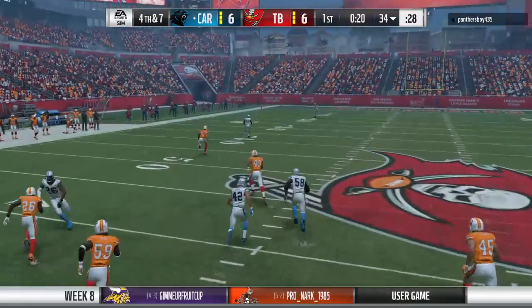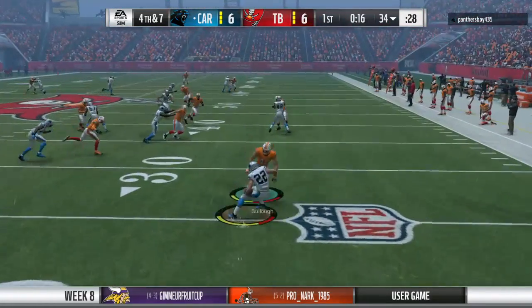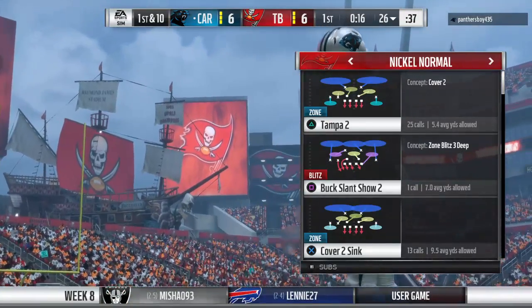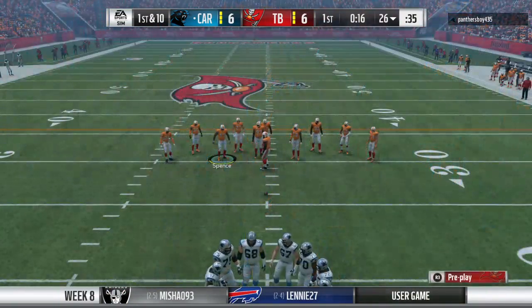Anger is on to punt, and he gets this one away. This will be fielded at the 17. Call that a 46-yard punt, though they did get 9 back on the return. And the offense will take over with a new set of downs.